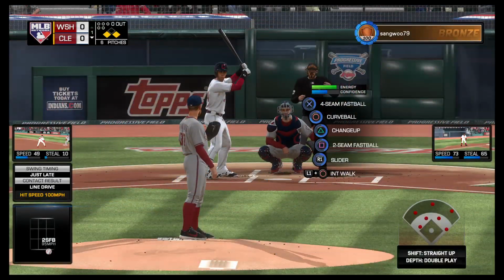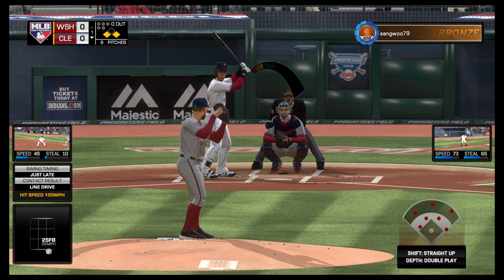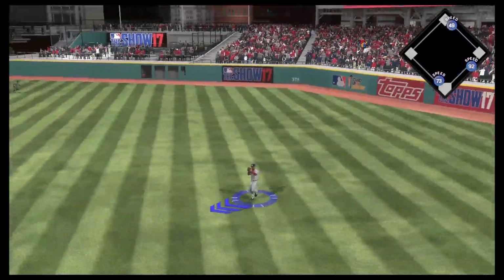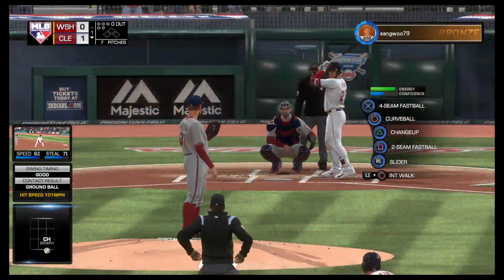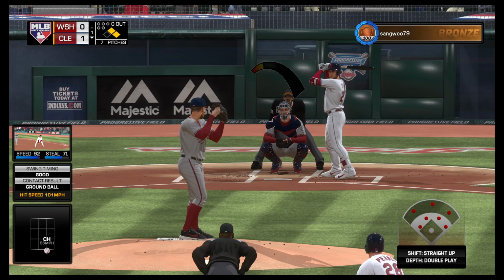Stepping up now, Christian Yelich. Certainly had it working for him at the plate this season. The average is up over .350 entering play. And there's a base hit, and the Tribe are going to strike first in this one. It's 1-0. And that brings in the power-hitting shortstop Trevor Story, hitting just a bit over the Mendoza line on the year.